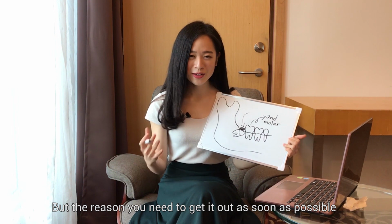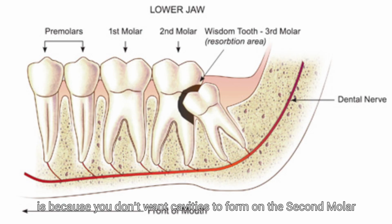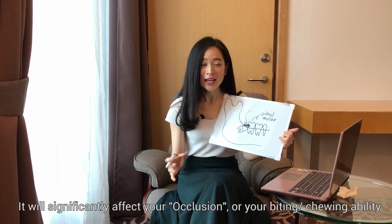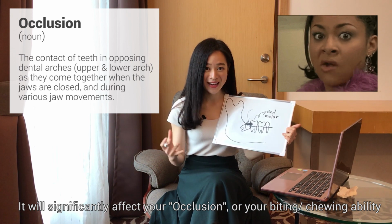But the reason you need to get it out as soon as possible is because you don't want cavities to form on the second molar. When the cavities are so deep to the extent that you have to extract the second molar, it will significantly affect your occlusion, or your biting or chewing ability.